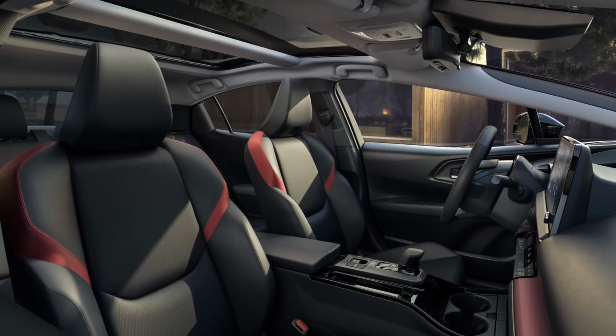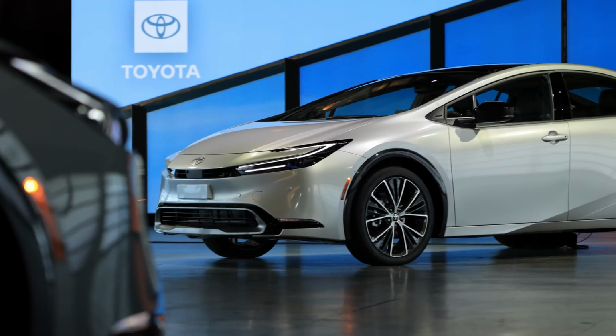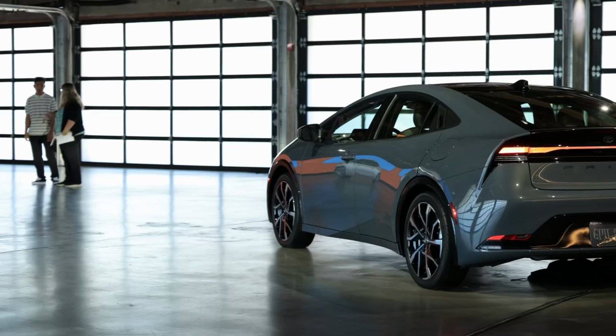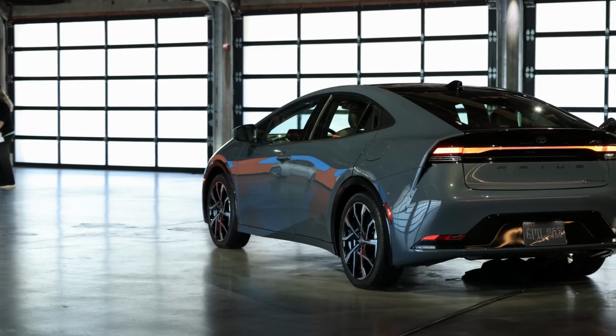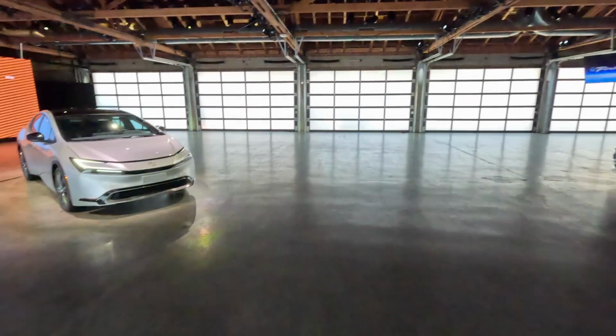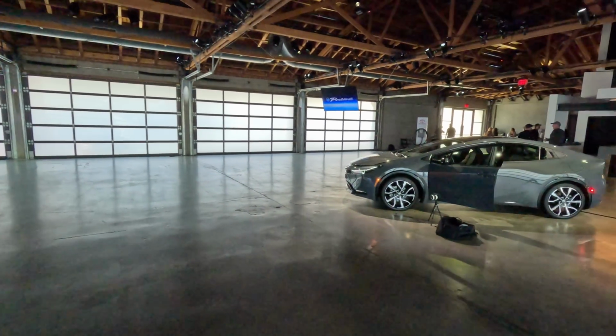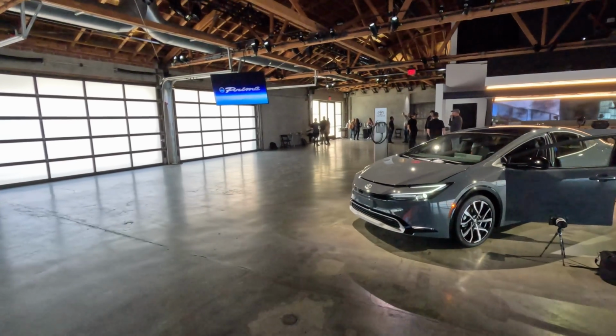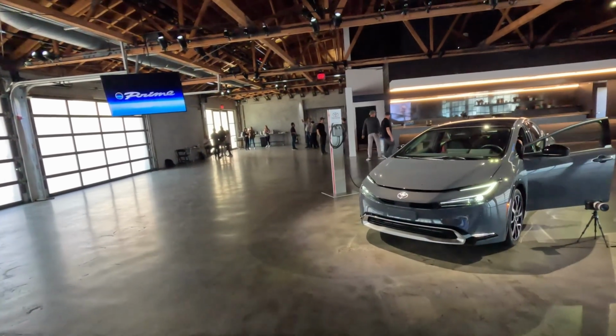I wish I could give you guys a more detailed look of both of these vehicles, but unfortunately, I only have half an hour with both of them. So it kind of limits how much I can dive into each of these vehicles. But man, the new Prius, absolute home run in terms of styling. The new Prius Prime, they gave it over 200 horsepower. They're giving it close to 40 miles of electric range.